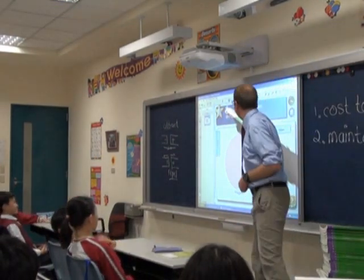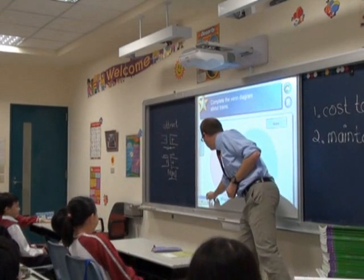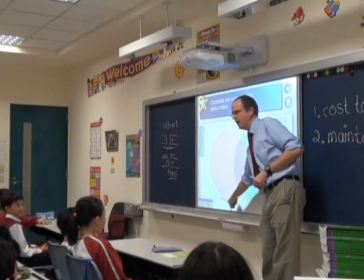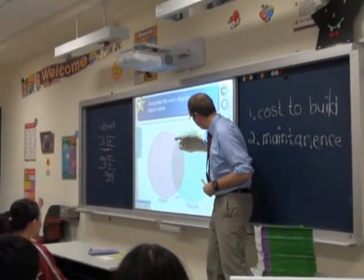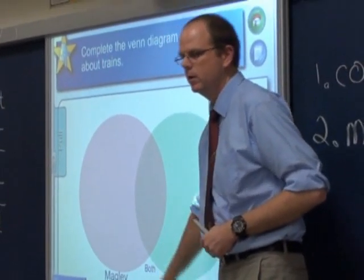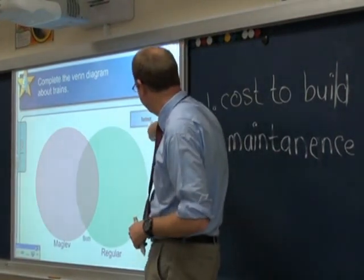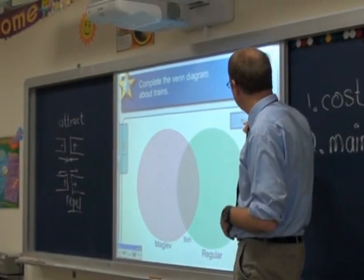So let's go down here, and we can see we have a Venn diagram. So this circle is for maglev, and this circle is for regular. And here is for both. So what I would like you to do is, if you would like to, raise your hand, and we'll look at this word. What does it say? Fastest.